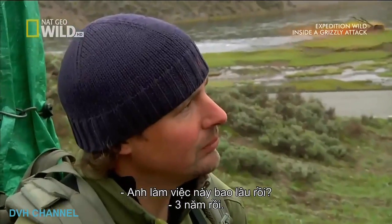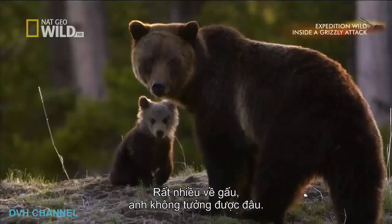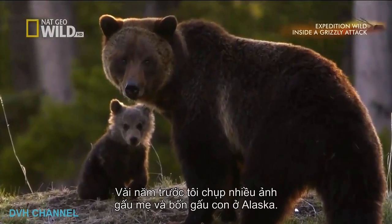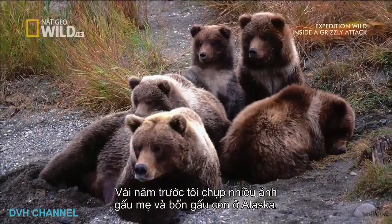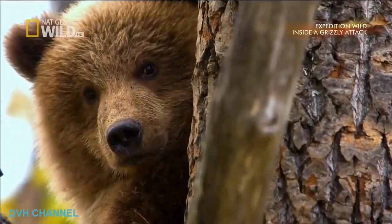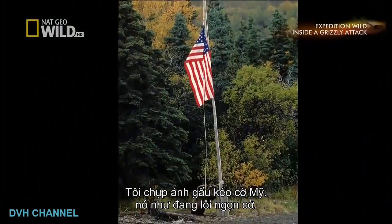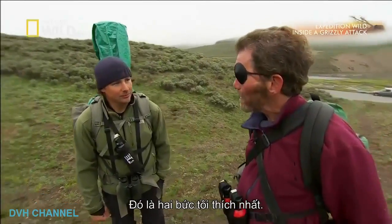I've been doing that for 30 years. And you've taken a lot of pictures, though. I have more bear pictures than you can believe. I have a mother and 4 cubs that I was able to really do a lot of photographing in Alaska a few years ago. I have a picture of a bear raising an American flag, kind of pulling on a flag. Those probably are my 2 favorite pictures.